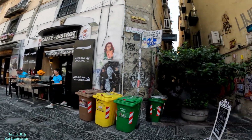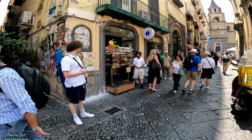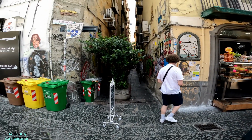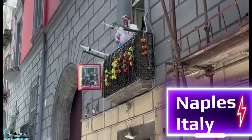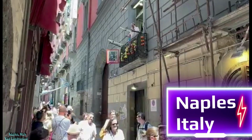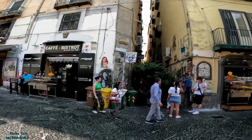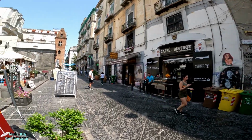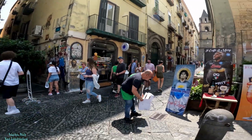Lots of cool artwork everywhere around this area. So we're gonna head on down to this little alley and check it all out. Okay, that's gonna be our focus alley. There's a lot of cool artwork everywhere. So we're gonna go down that, check it all out.